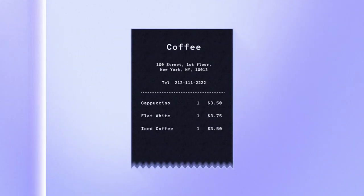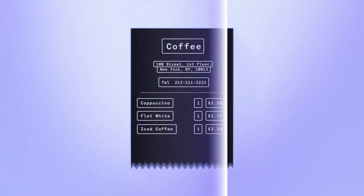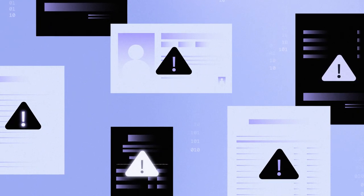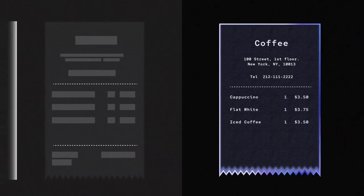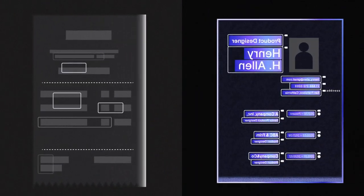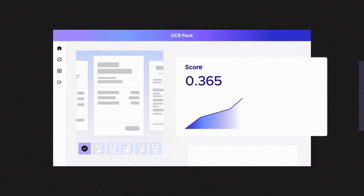AI OCR document recognition is essential for processing key information in document images to data. Whenever you process documents of different types or formats, do you develop new AI models? Upstage AI Packs can apply OCR technology to any document through continual learning to improve data management efficiency.